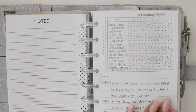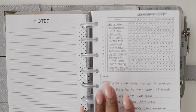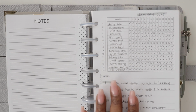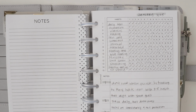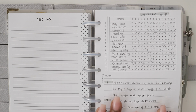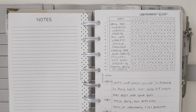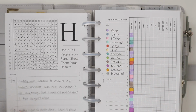So that's why habit trackers are so good. They really are going to help you call out your own BS. Saying I drink enough water, but your tracker says you've been running on vibes and iced coffee. Habit tracking is going to pull out the receipts, so you stop lying to yourself. And that's what we want. We want to be able to take accountability so that we can make improvements going forward. That's why you got to habit track, and that's why I am.